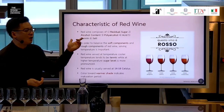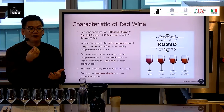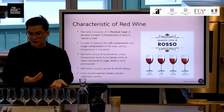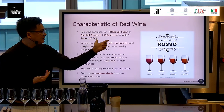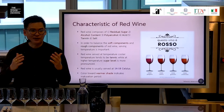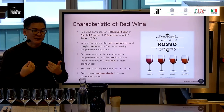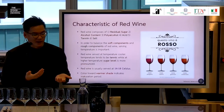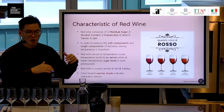And the next one is alcohol content. So what is the alcohol content? When you drink something alcoholic, what is the feeling? It feels like it burns inside the cavity. So that is the alcohol content. Next is a similar thing. This is alcohol. This is polyalcohol. As a chef, I think you have heard the term umami, right? Roundness. Actually, this component is a complex alcohol, and this results in the roundness of the wine, or the mellowness of the wine, the umami of the wine. Okay, so I highlight them in red color. So this is a soft component.